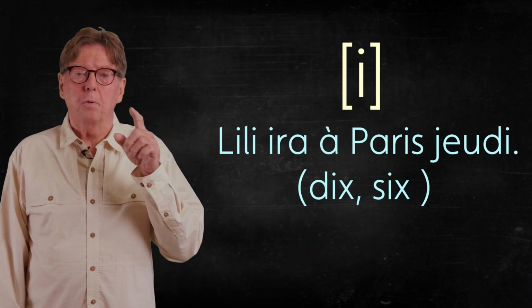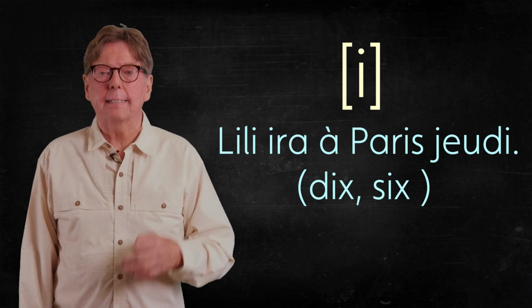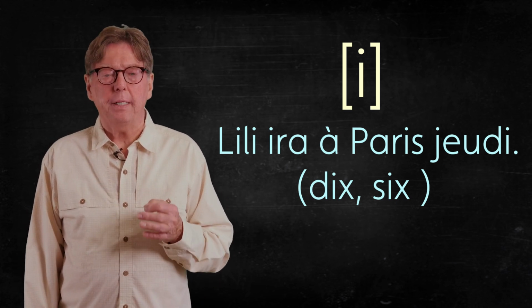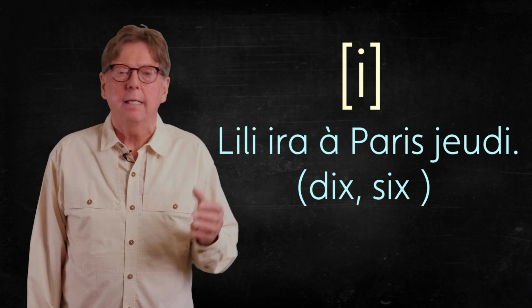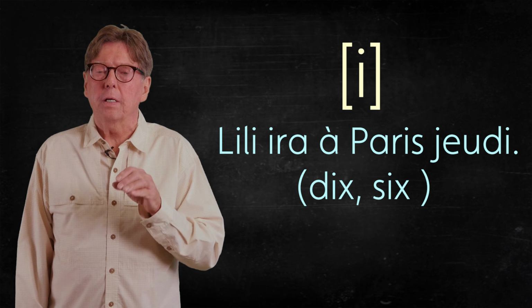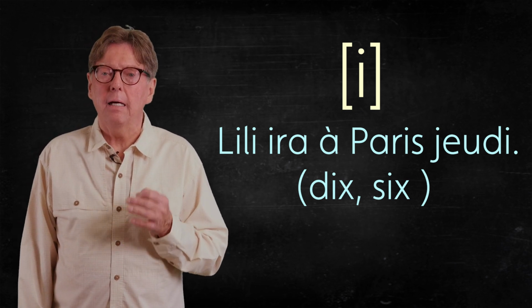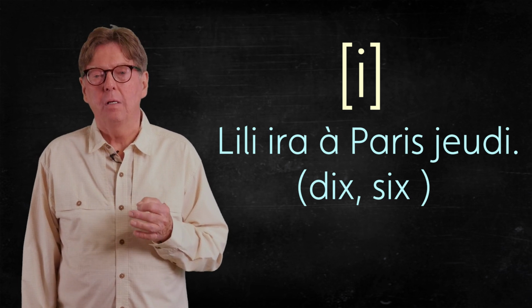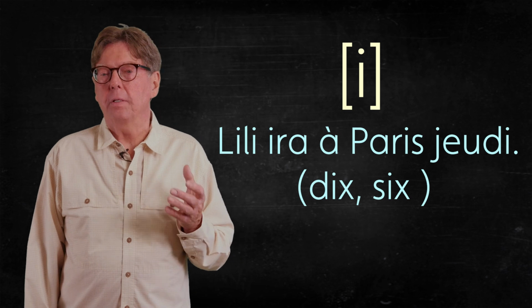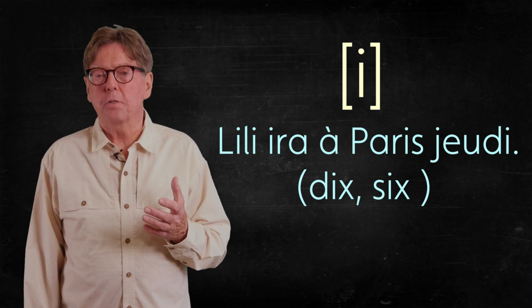Now, if you look in parentheses, there's a symbol, and that I is actually pronounced E. The French E is a very tight E. It doesn't have a glide. And if you look at the sentence real carefully, it would be: Lily ira à Paris jeudi. We find that sound in the numbers 10 and 6, and it's a very common sound.